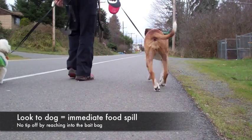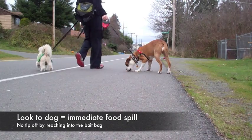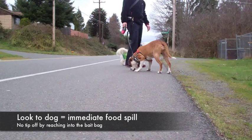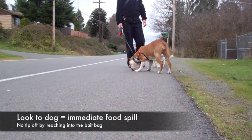All right, I know this stuff is all very technical, but the adjustment I made is I took away the bait bag. I had food hidden in my left hand. As soon as Vida turned her head to look at that dog, I did an immediate food spill.